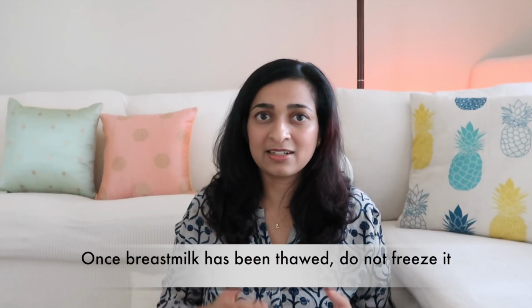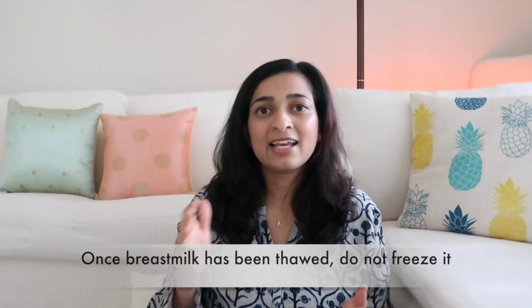And once the breast milk has been thawed, do not put it back in the freezer, even if it seems like it's a waste. You can leave it at room temperature for about 2 hours, and if you need to travel with it, put it around some ice packs in an insulated bag that keeps things cold. And whenever you need it, find a way to warm it up, find some hot water, and be resourceful. But don't put it back in the freezer once you've thawed it, because that again compromises its quality, and it's better to be safe than sorry.